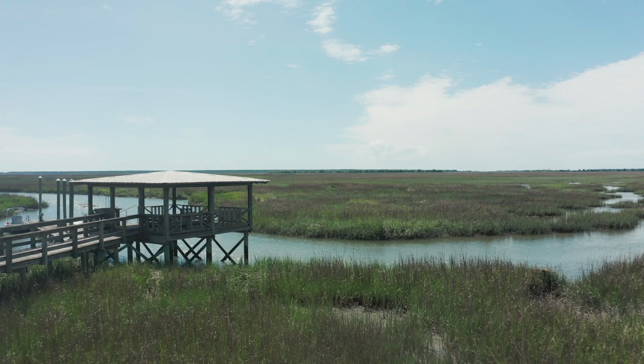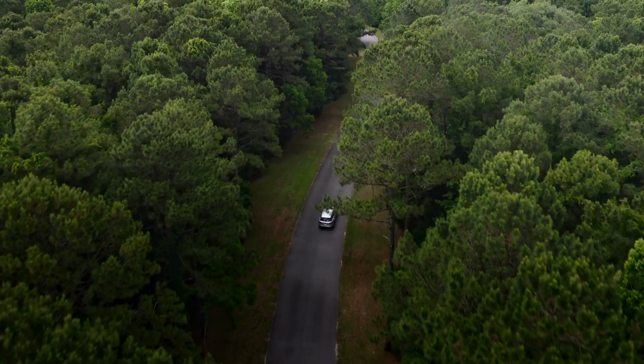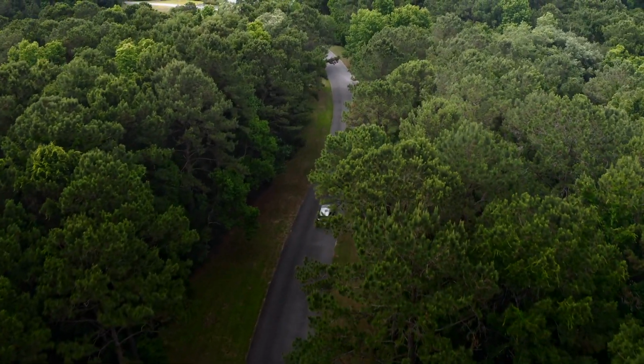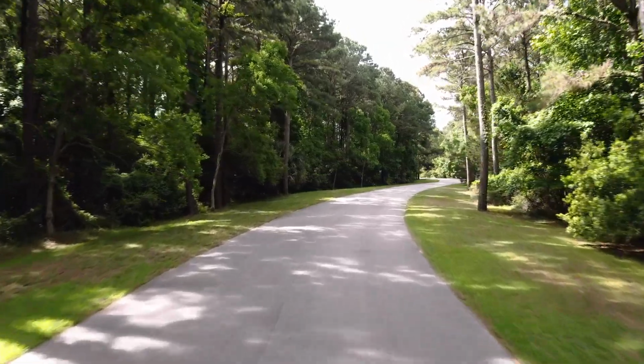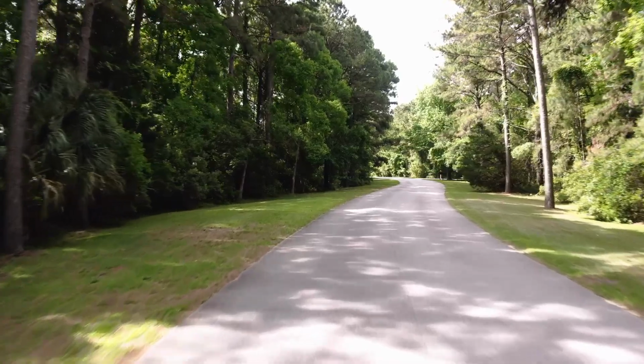And this unspoiled pocket of land along Bull's Bay feels like no other, as there are really no homes at all as you wind your way into the neighborhood. Now, there are 8 miles of forest trails that you can just really get lost in. And as you're driving in, the shade trees to the left and right give you a nice feeling of seclusion and quiet almost immediately.